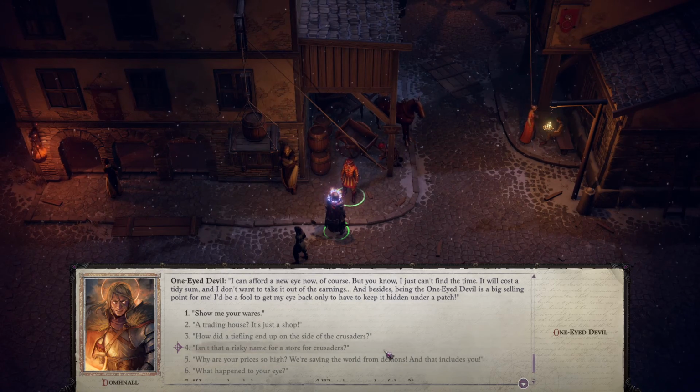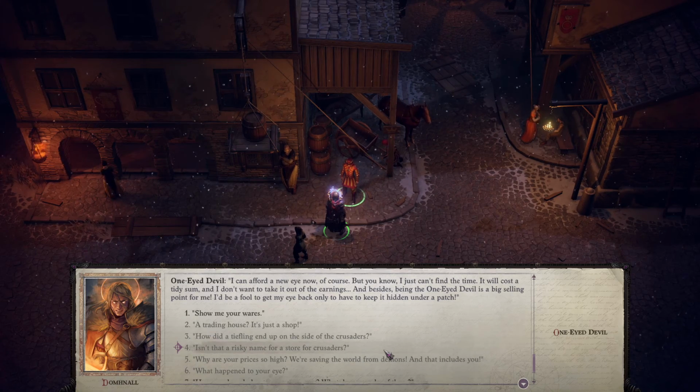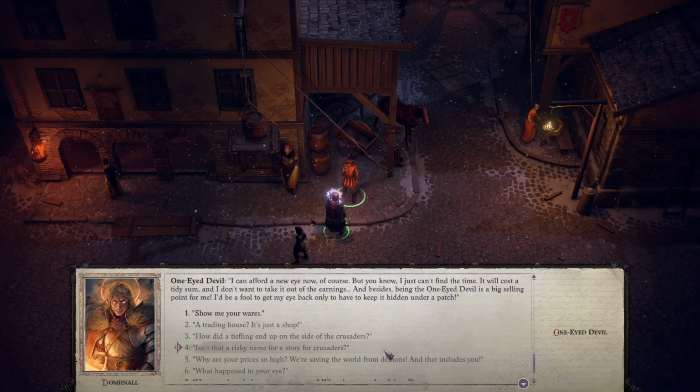I can afford a new eye now, of course, but you know, I just can't find the time. It'll cost a tidy sum, and I don't want to take it out of the earnings. And besides, being the one-eyed devil is a big selling point for me. I'd be a fool to get my eye back, only to have to keep it hidden under a patch.